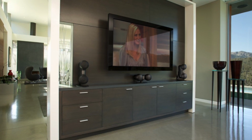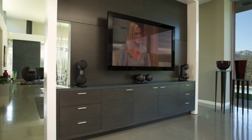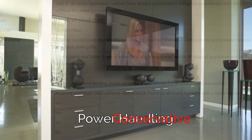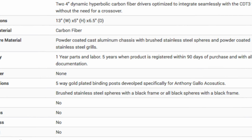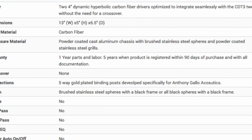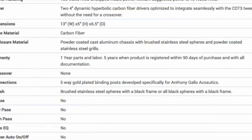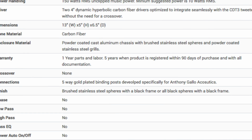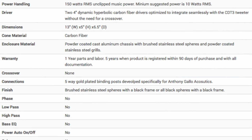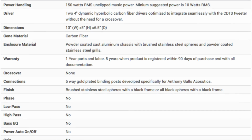as I'll be reviewing. Rated at 8 ohms and a sensitivity of 90 decibels, these guys are much easier to drive than my own 3.1s and give them a clear advantage for those that don't have a powerhouse of an amplifier. According to the Anthony Gallo site, the minimum suggested power is 10 watts RMS, and while I think that's a bit conservative, it does give you an idea of where to start for those considering the Strada 2s.